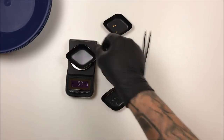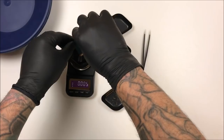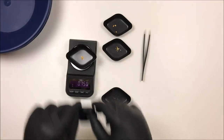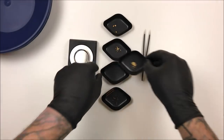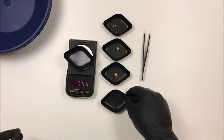I'm really happy with that. I didn't doubt that. I know this seller pretty well, so I'm sure a lot of you do. Alright. And the minus 20 plus 40. 0.150. So I'm about 0.2 over a half a gram right now.